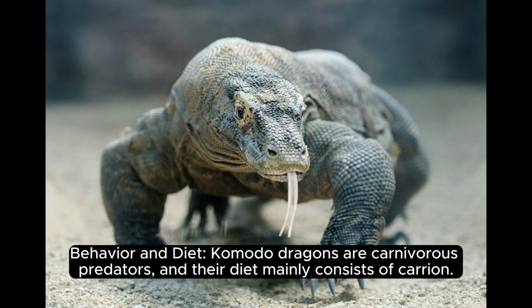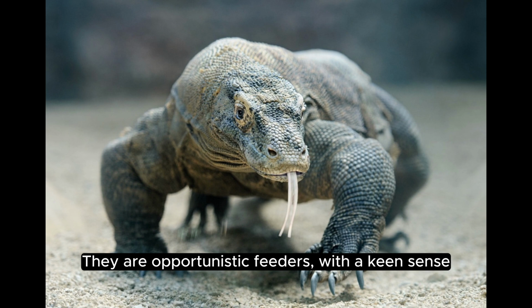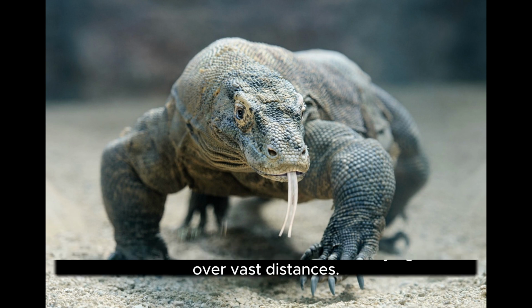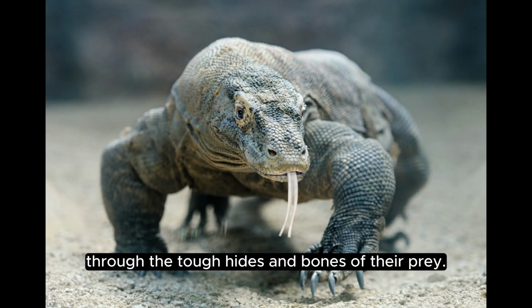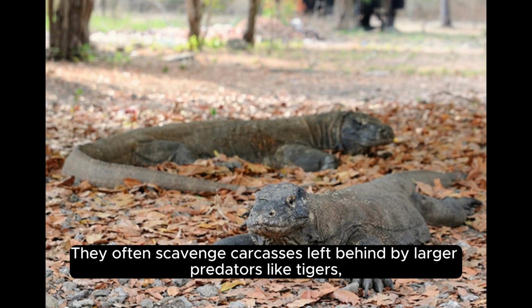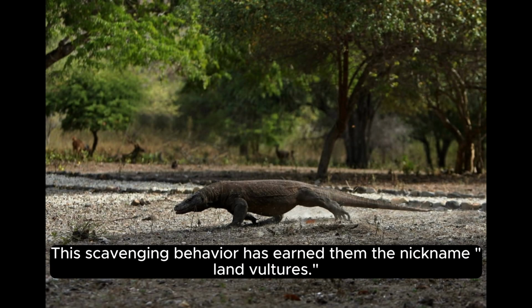Behavior and diet. Komodo dragons are carnivorous predators, and their diet mainly consists of carrion. They are opportunistic feeders, with a keen sense of smell that allows them to locate dead or dying animals over vast distances. Their powerful jaws and serrated teeth enable them to tear through the tough hides and bones of their prey. While they are capable of hunting, their primary strategy is to wait for nature to take its course. They often scavenge carcasses left behind by larger predators like tigers, as well as animals that die from natural causes. This scavenging behavior has earned them the nickname land vultures.